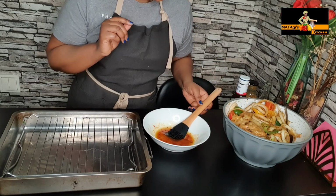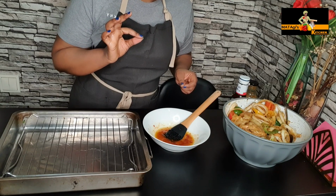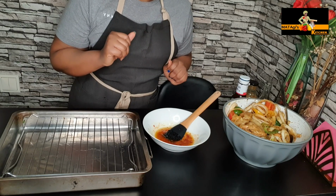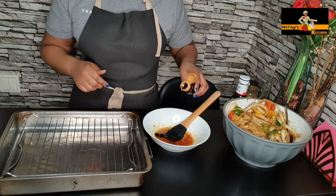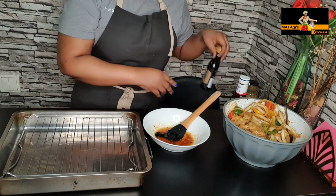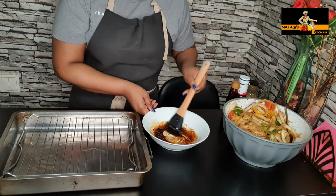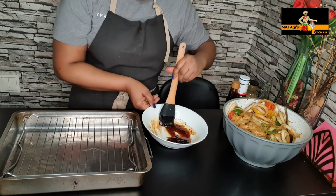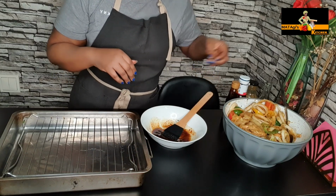What is missing? I need a little bit of salt, or let's say, soy sauce to give it color and to give it that salt. Soya, mama, soya. There you go. Wow. See that? I love it.